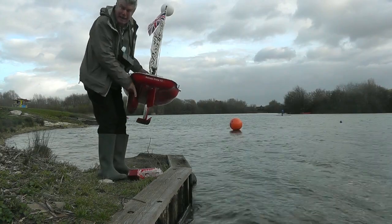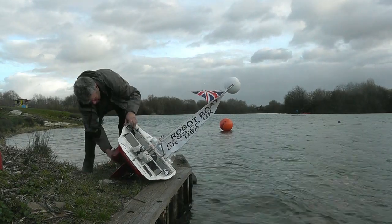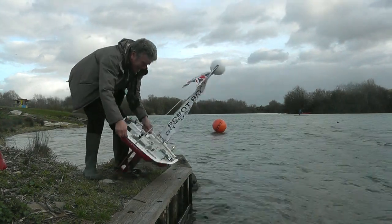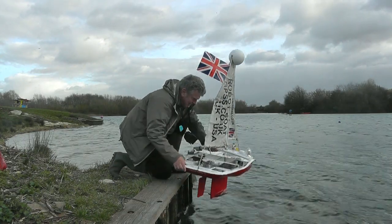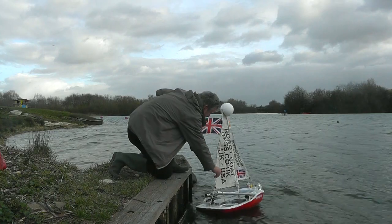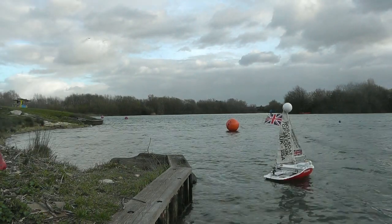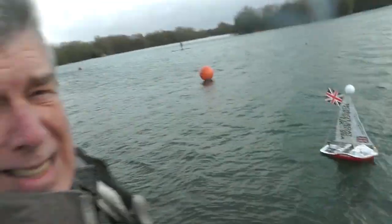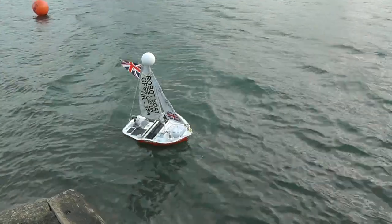Oh, look at that. That's not very good, that fell off. Change of design needed. I'll pull off the other one. Oh. Yeah. That's what you call really taking a risk. I thought I'd made a good job of putting those floats on, but clearly not.